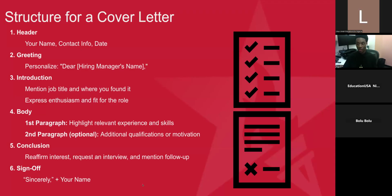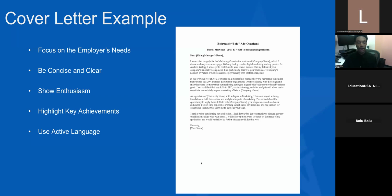So that basic structure of a well-written cover letter can really make a big difference in getting noticed. So really take the time to personalize it, make sure you're advocating for yourself, and show the employer your enthusiasm. So again, I have another example of a cover letter. Like I said for the resume, everyone's different. It just kind of caters to your own unique style.